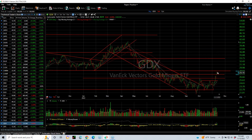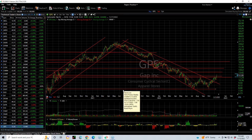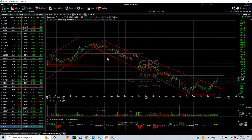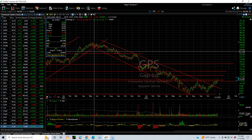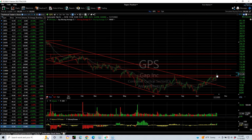Another gold ETF that's showing a bottoming type pattern, GDX. GPS, after a long decline, following a big move that saw GPS, or Gap Stores, go from the 38 range down to 8. We double bottomed, and on Friday we broke out, and I'm looking for a move to extend to 15.